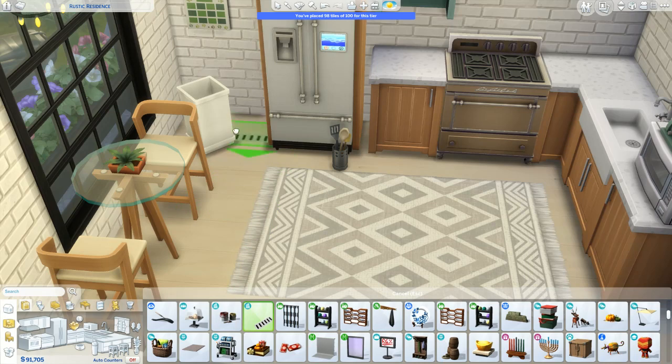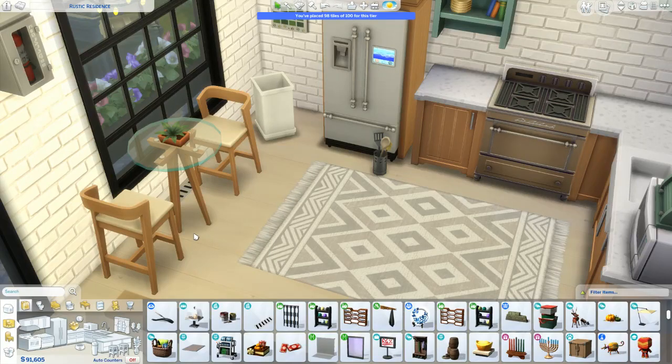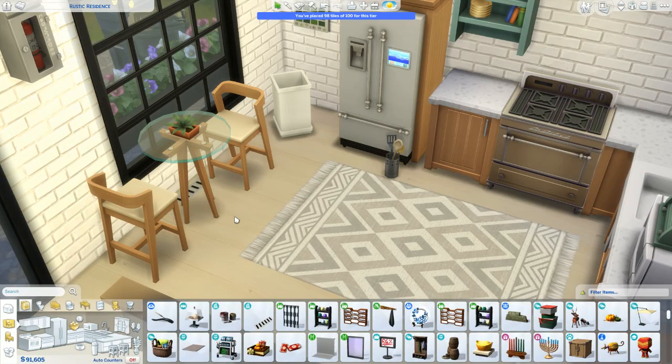Oh, I like this. This looks like an air vent. And I like vents. Let's do that there. Looks like the type of vent that you find in your apartment by a window, on the floor. I like that. So let's toss that there. Hopefully your Sims will be able to sit there.